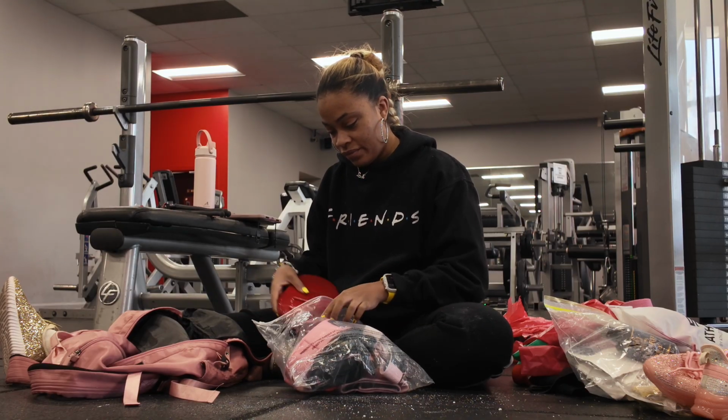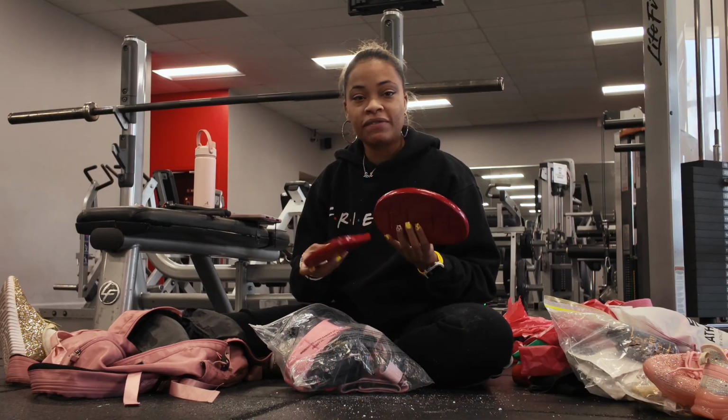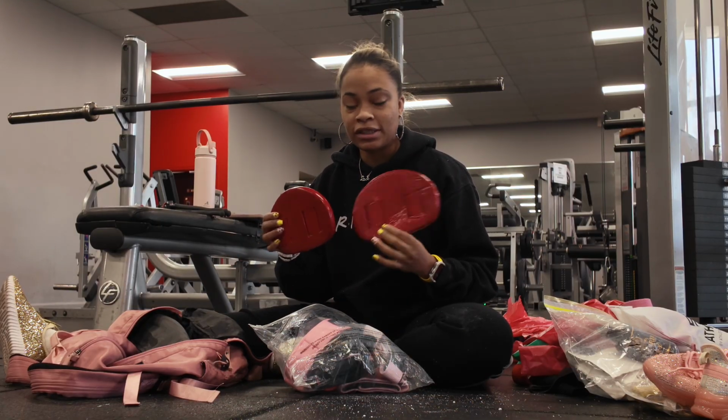I can't remember what this originally went to, but if I need to do something on my knees for an extended amount of time and the floor is kind of hard, I place these under my knees.